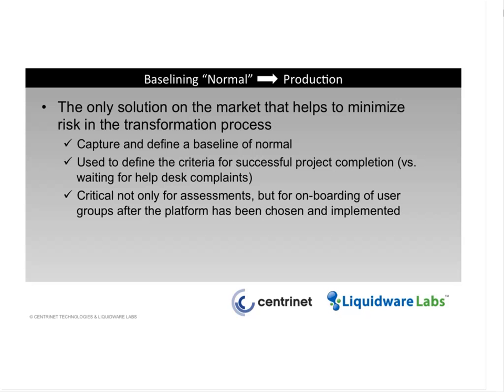These are some of the things that are really important and critical for you to look at when you're considering a user experience monitoring solution and looking to specifically transform your desktop workloads in some way. I'm going to turn things over here to Dario to talk a little bit about Centrinet and how they're delivering, and some of the things that they've seen in this space. Dario?